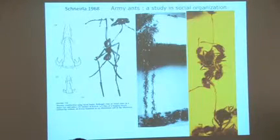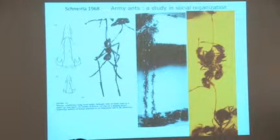Now, if you want to build something, you need a glue. And the ants' glue is basically their own claws and mandibles. But they can link together strongly enough that they can form these long chains in the lab.